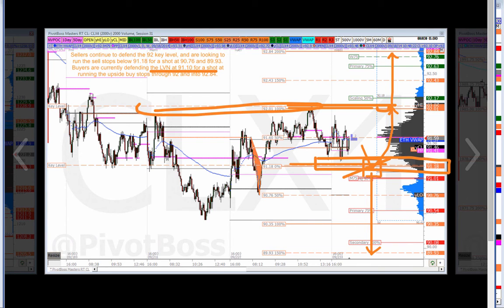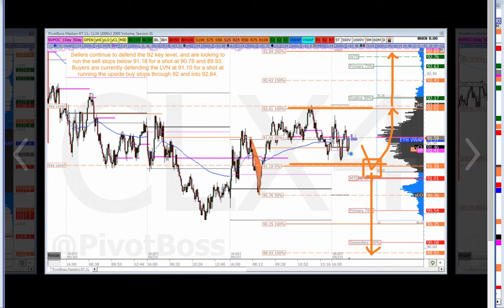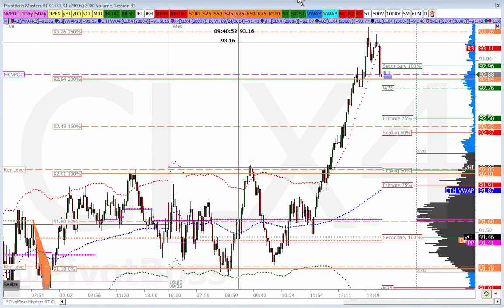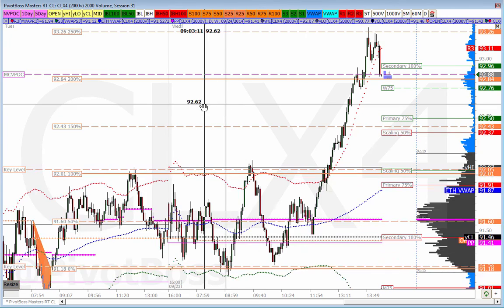But you have to pay attention to how those parties and how that storyline develops throughout the day, and then you have to take the side of whoever's getting squeezed. You got to squeeze them out of their trades. In this case, sellers were trying to bang in through this 91.18, 91.10 zone, and they got squeezed. So this was fantastic the way it played out. A great teaching and learning opportunity so that we can all continue to improve our day-to-day trading skills.